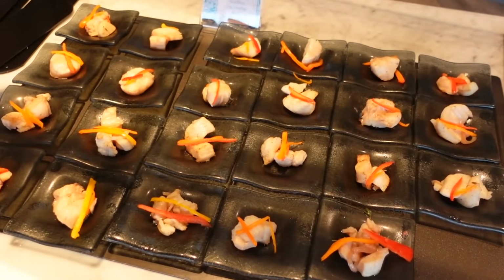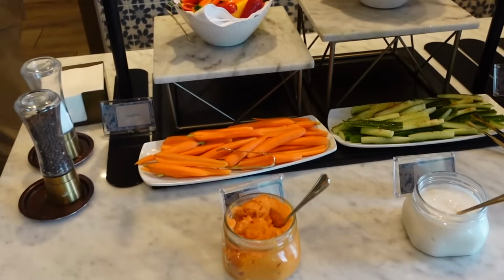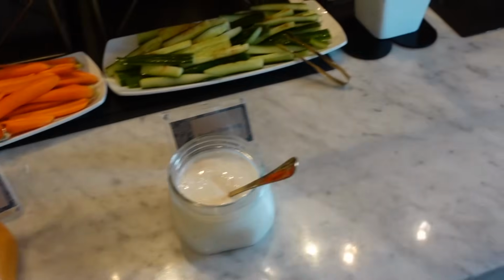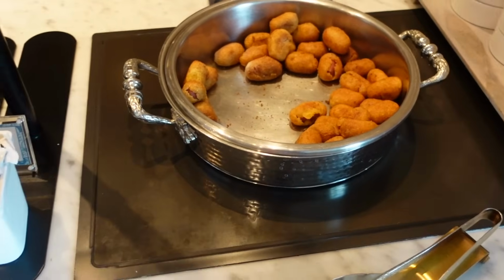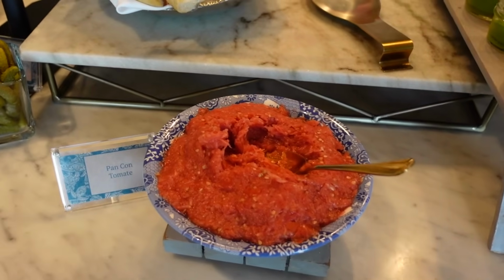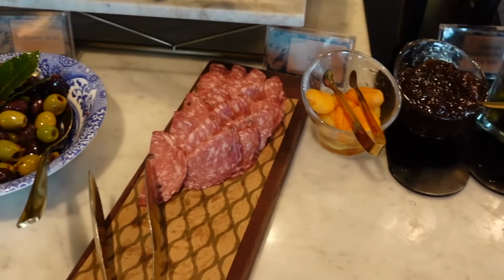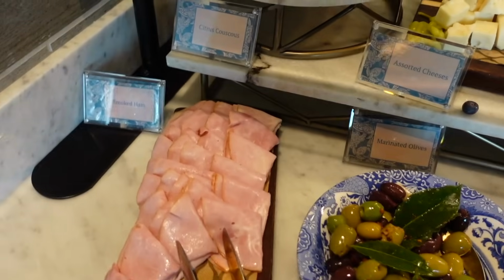Starting out, they have scallops with sweet peppers and some really yummy meatballs. There's still the veggies with hummus and ranch, as well as corn dogs and ketchup, of course. And then over here is the verde gazpacho, pan con mushroom with bread. And then all kinds of assorted meats and cheeses, olives, and citrus couscous. In addition to beer and wine, they also have Truly here, but they can also do cocktails. So I just overheard someone ordering hog juice with vodka. So you can get an actual cocktail here.